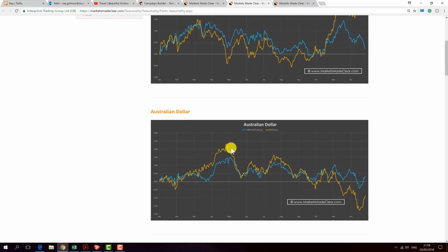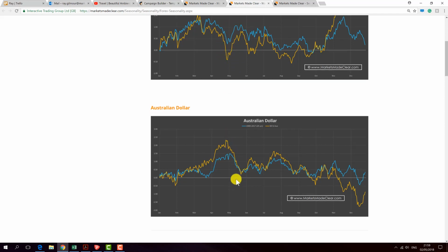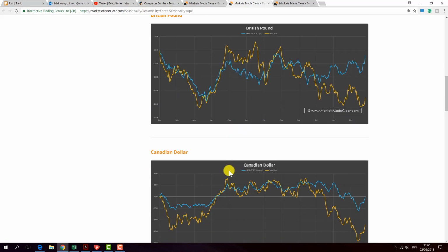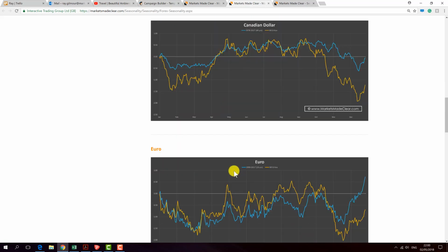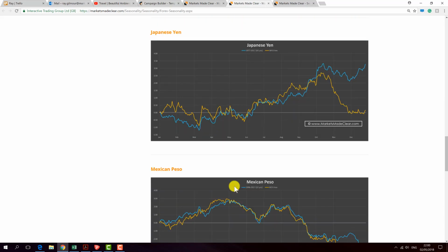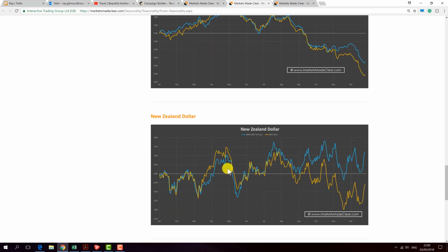We'll look at a few of the others. You can see as well on the other side of this strength from the dollar, the negativity in the Australian dollar. Start off with the pound as well, but it doesn't typically get as strong until a little bit later, but definitely there's weakness there. Weakness as well on the side of Canadian dollar, euro the same, Japanese yen, Mexican peso.